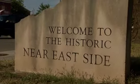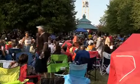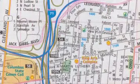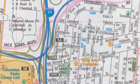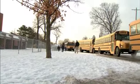In each of the 5 neighborhoods, public-private partnerships and committed residents are creating opportunities to improve their quality of life. King Lincoln is a neighborhood that was the heart and soul of the African American community. It was where civics, culture, church, community, and commerce all came together. In the 1960s, the I-71 freeway cut the community off from the city. School desegregation caused families to move to other parts of Columbus.